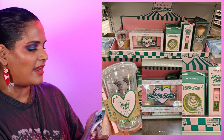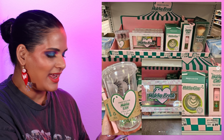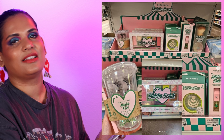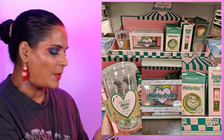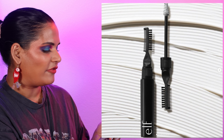I know my friend Angie's been really into matcha lately. I tried matcha back in the day and I didn't really get it. Maybe I should give it another chance. It's a pass for me though, but you guys know I love Profusion, so I wanted to give them a shout out. Okay, next we have the Brow Laminating Gel from e.l.f.